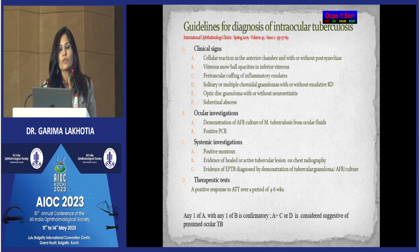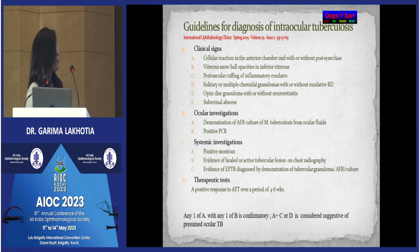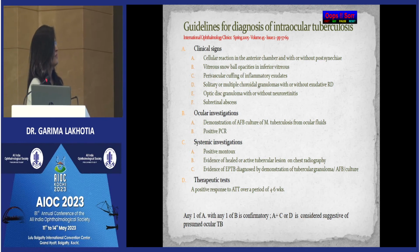If we don't have that, but we have clinical signs of uveitis and a positive Mantoux test, or we have evidence of healed or active lesions in the choroid, or healed or active lesions in radiography, then we term it as presumed ocular tuberculosis. Or even if we have therapeutic tests, like we gave the ATT and the patient responded very well, then definitely it would be tuberculosis. So most of the time, even in spite of all these tests, it's our clinical judgment that we use to diagnose tuberculosis.